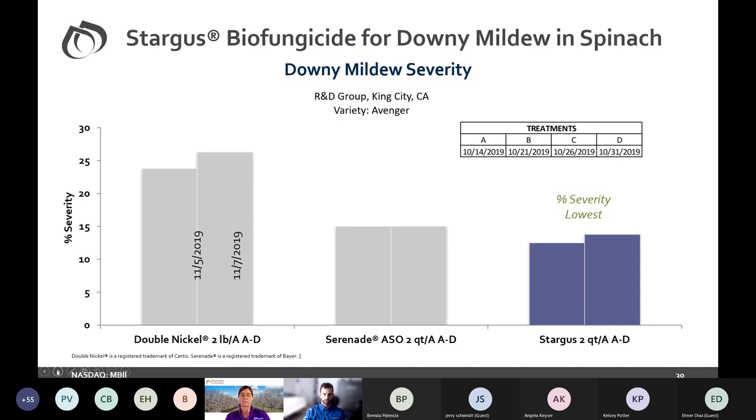Moving towards the middle, we see Serenade ASO 2 quarts per acre at the 4 treatment timings. Again, 11-5 being the date for the left-hand bar, and 11-7 being the date for the right-hand bar of the middlemost cluster for Serenade. Kind of constant disease pressure, about 17 or 15% across both sampling dates.